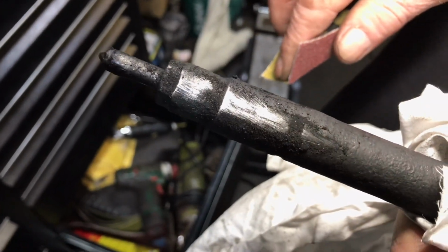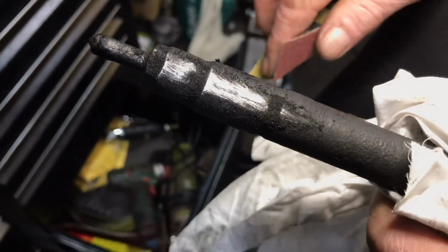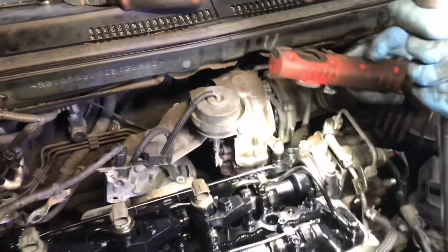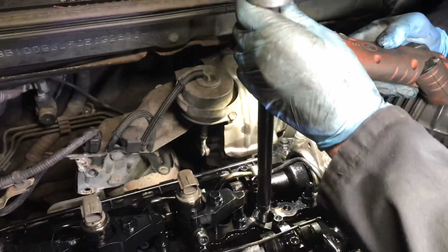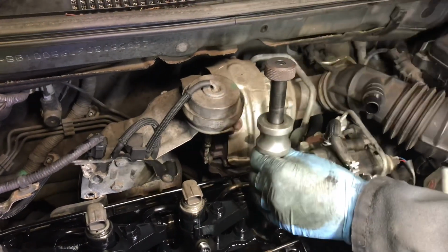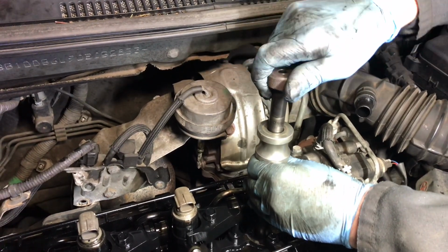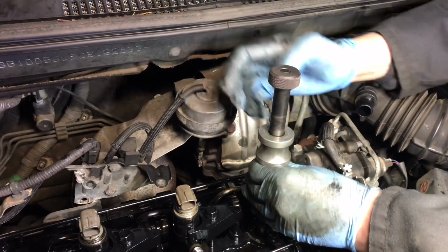There you go. Roddy's given it a little clean up. Look at that. So our diagnosis was right. Cracked injector. There we go. So we put this down the hole and screw it in, and hopefully the washer comes out. Just turn it and take it. Grip. Oh, nice.